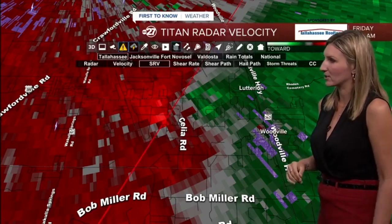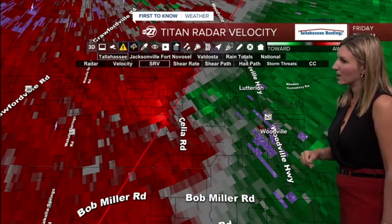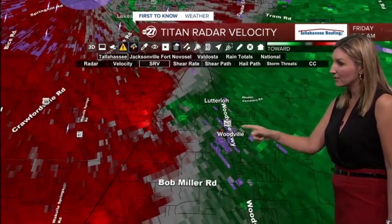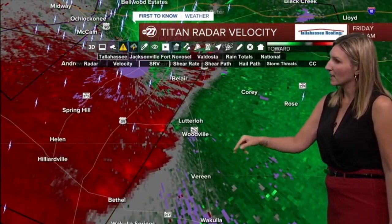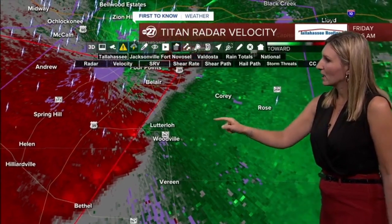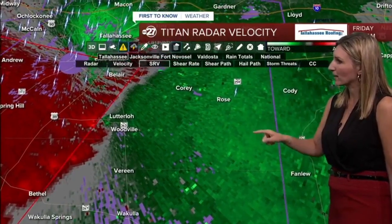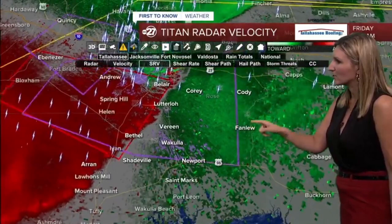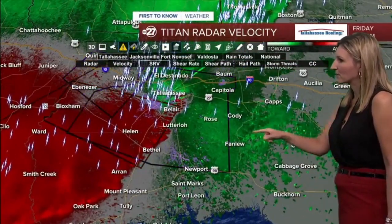Our atmosphere is just that ripe for any kind of rotation. So here's another area of tight rotation. Here's Woodville Highway. So please continue to stay in your shelter as it moves to the northeast. That area of rotation is moving just to the west right now of Woodville, and that's 363, moving over into that Rose Quarry area in just a few minutes, and then eventually over into parts of our eastern Leon County line and even parts of Jefferson County.